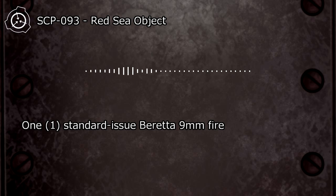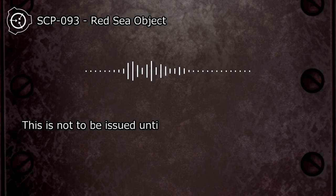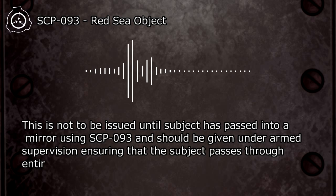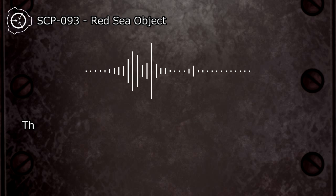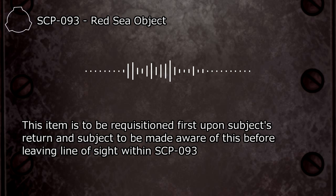1. Standard issue Beretta 9mm firearm with 24 rounds of ammunition, loaded. This is not to be issued until subject has passed into a mirror using SCP-093 and should be given under armed supervision, ensuring that the subject passes through entirely. This item is to be requisitioned first upon subject's return and subject to be made aware of this before leaving line of sight within SCP-093's mirror.